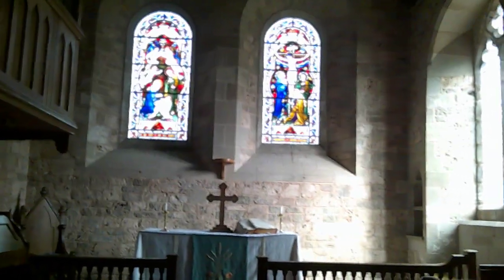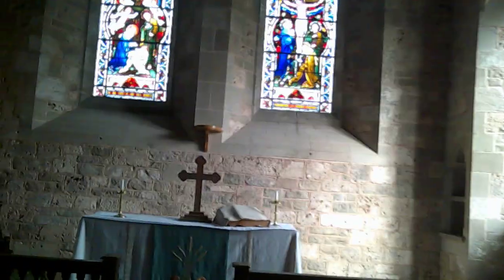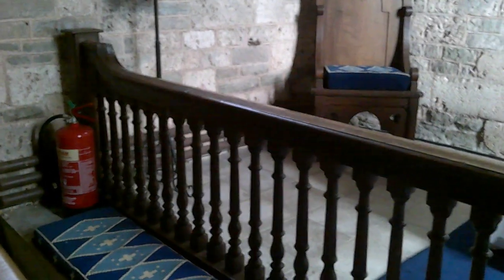And here we are at the east end, 2 windows, and you can see in the wall there more tufa. Lots of tufa around here. The organ here has been restored in 2001, but was originally given in 1944, and there's no indication of who made it. Probably a Nicholson around here. Nice communion rails, by the way. That is the chair for the bishop when he visits.